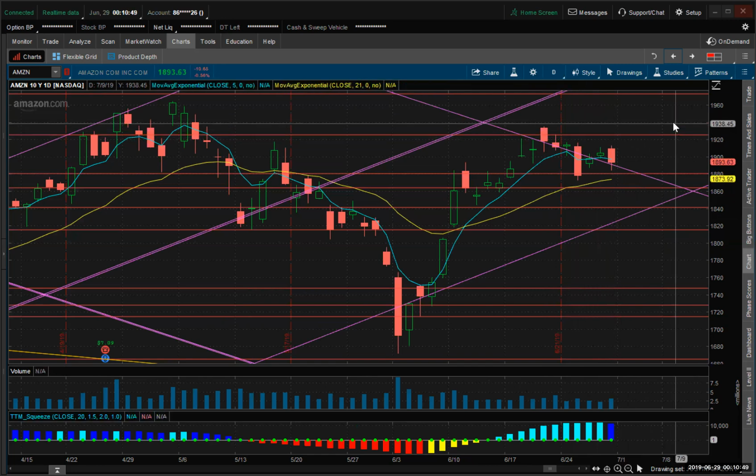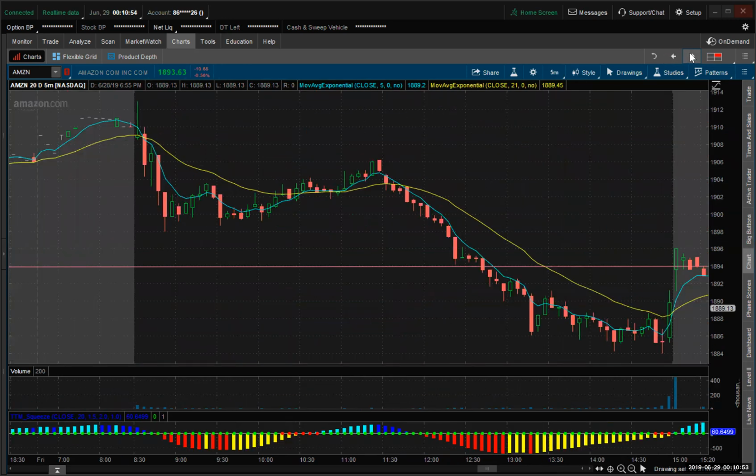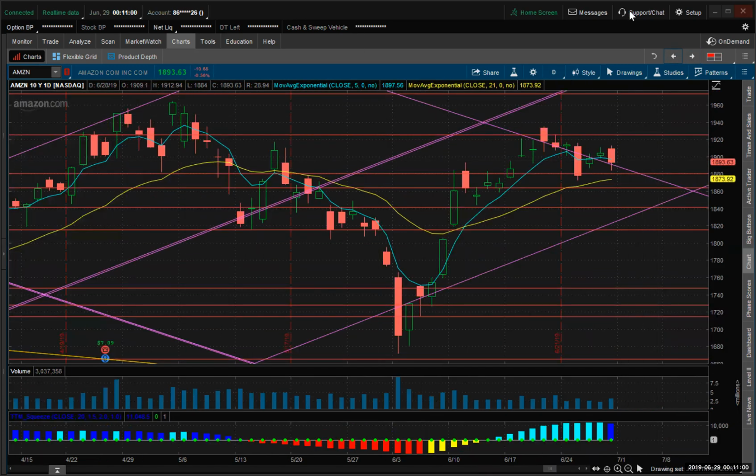So I think that was most of what I wanted to go over for this one, and just trying to get better at catching these candle patterns and playing the candles themselves. So I hope this was helpful. This is just AMZN. Thanks.